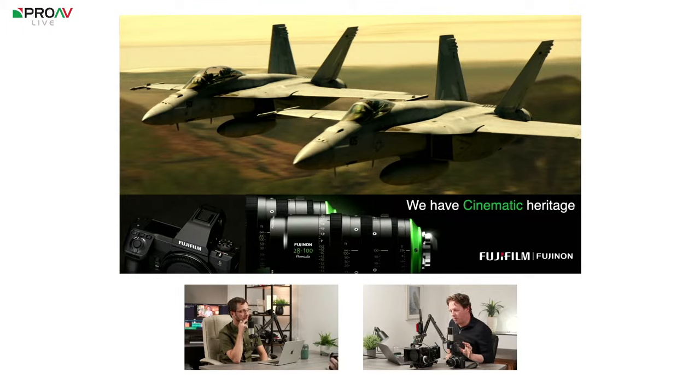You have a camera system that works. You maybe have a PL adapter. You have a big job. You can hire a Premista, put this camera into Premista mode. You can film it. You can make it work, and you can use these lenses as well.